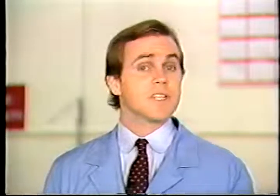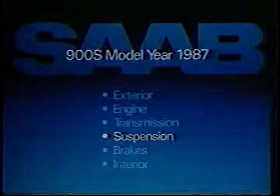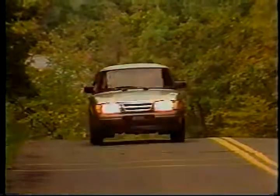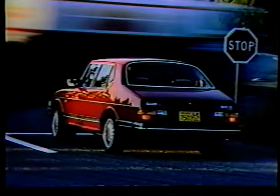These components are essentially unchanged from 1986 versions. But the suspension on the 1987 900S models has been significantly upgraded so that it is now the same as the 900 Turbo models. In addition to the new lower front springs common to all 900s, the 900S has new softer rear springs and high-pressure gas shock absorbers for improved ride.